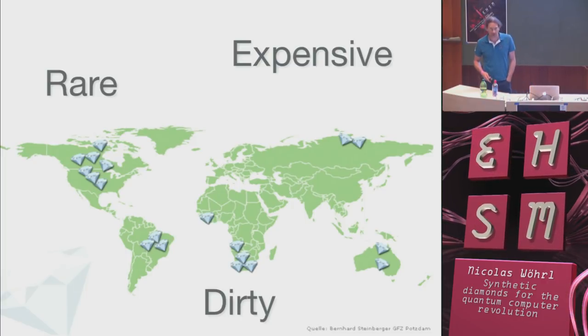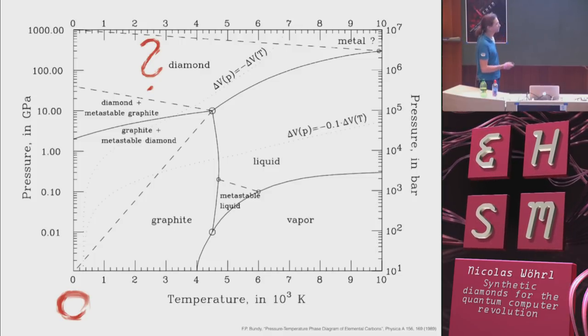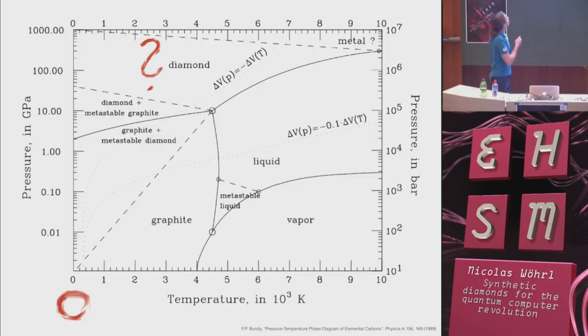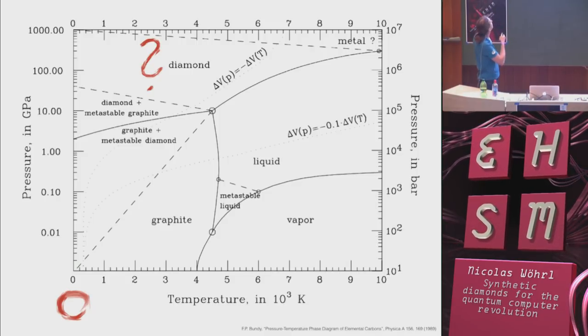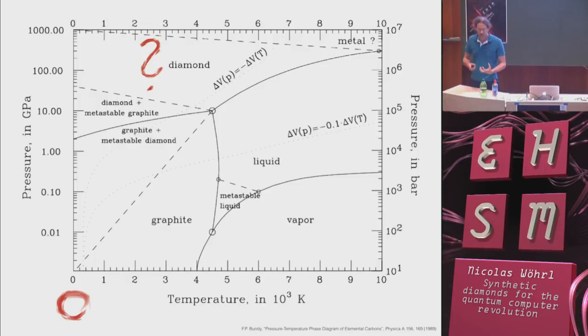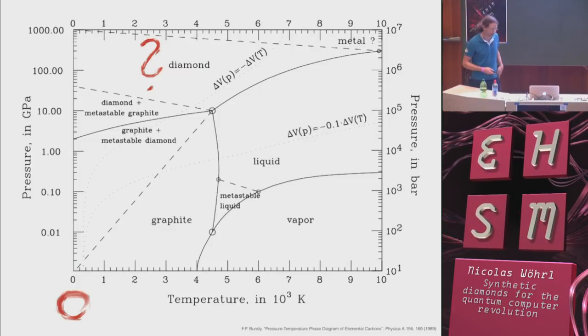Can we make our own diamonds? Well, what comes in handy when we're talking about making our own diamonds is this here. It's a phase diagram of carbon. What you can see here is that this is all carbon, but in different forms. At low temperatures and low pressures, carbon likes to be graphite. We cannot use that. What we want is this regime up here, it's diamond. And it's not surprising what you need to make diamond. It's really high pressure and high temperature, because that's what nature basically does. It takes carbon, presses it really hard, uses energy, temperature, and makes diamond from this carbon.